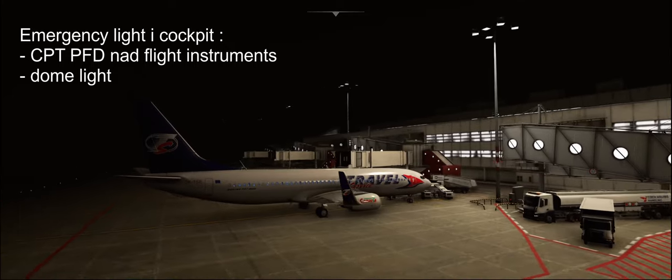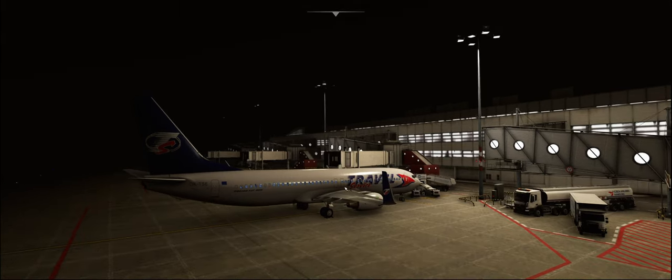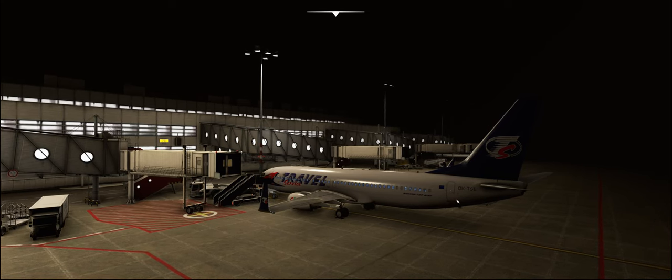If you can see, the emergency exit lights are located here, here, and under the overwing exit. These lights, which are located in the aft servicing door and forward servicing door, and forward entry door and aft entry door, are illuminated only when slides are inflated.